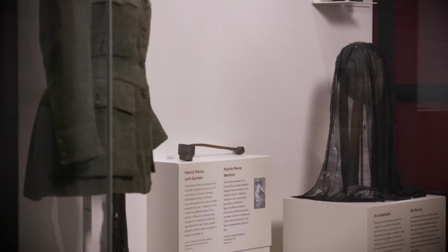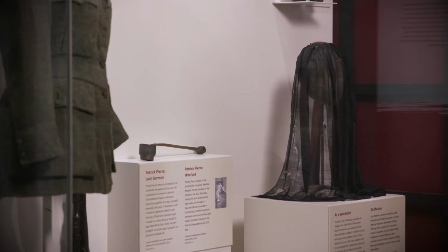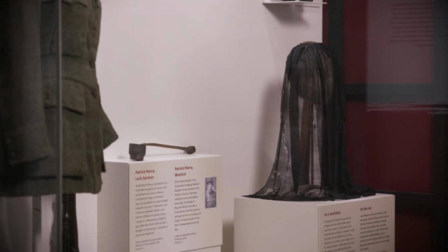You have to take a step back and ask yourself, well, how true can this be? It did actually take about 2 years of research to find that the story attached to Liam Mellows' nun veil was actually true, and that was the reason that we could include it in the exhibition.